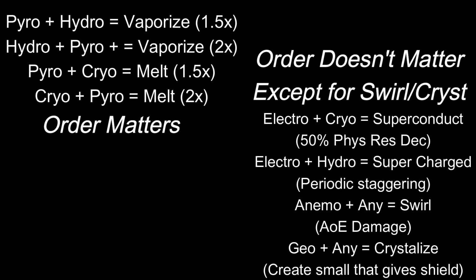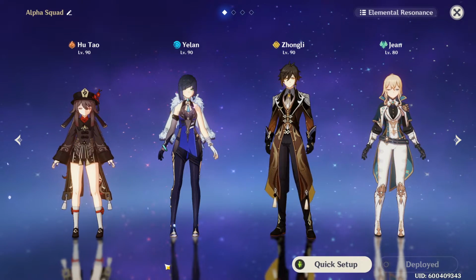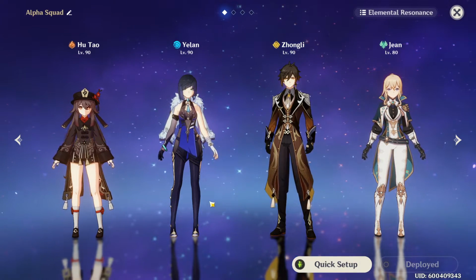While transformative reactions don't bring massive numbers, they bring extra effects. Reacting Electro and Cryo will cause Superconduct, decreasing enemy physical resistance. Hydro and Electro will cause Supercharge, staggering enemies occasionally. Considering which reactions you need to bring out the most of your main DPS is another crucial step in building your party in Genshin Impact.